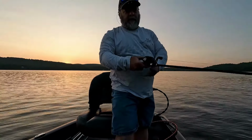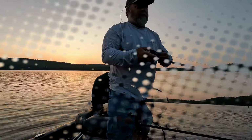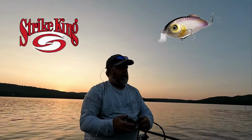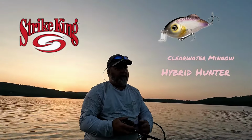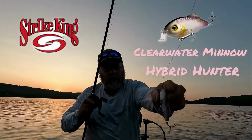That guy was right under a dock. I ran it by the dock and he came out and blasted it. And I've caught a ton of smallmouth on this lure. Caught a bunch of largemouth as well. But I really like the hybrid hunter because it only dives 2 to 4 feet. And it's got a real pronounced action because of the hybrid bill.